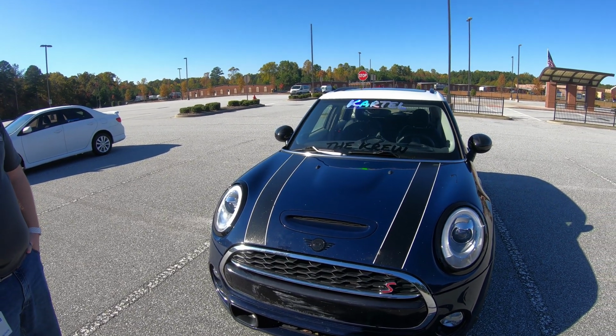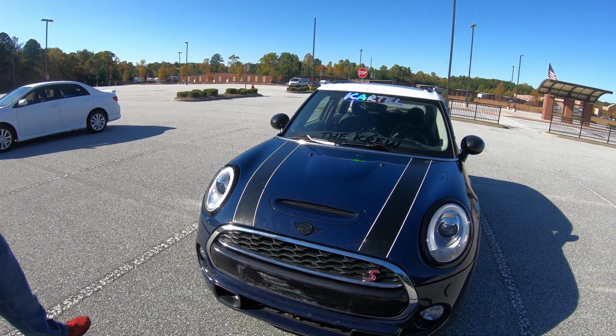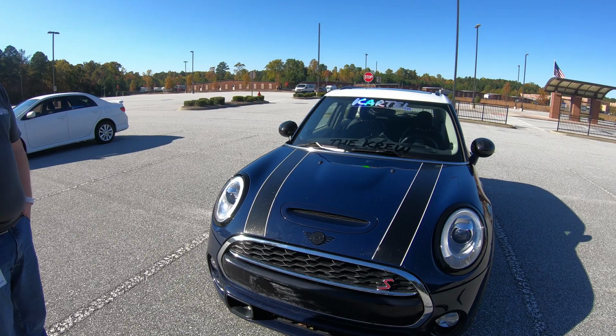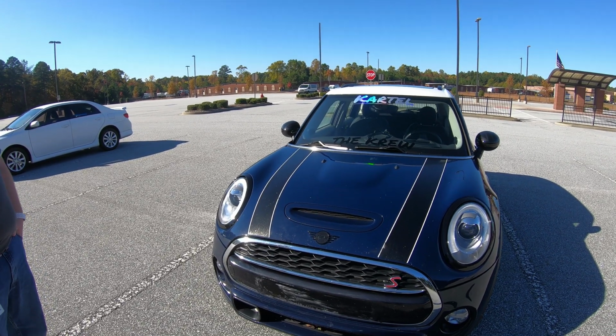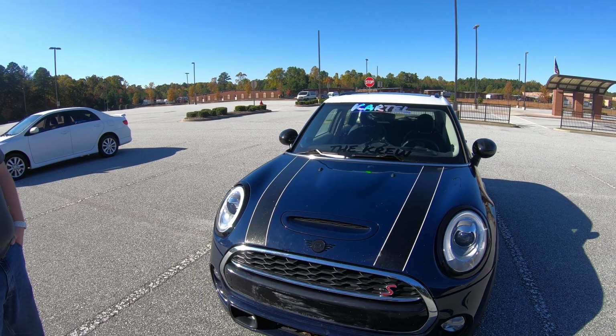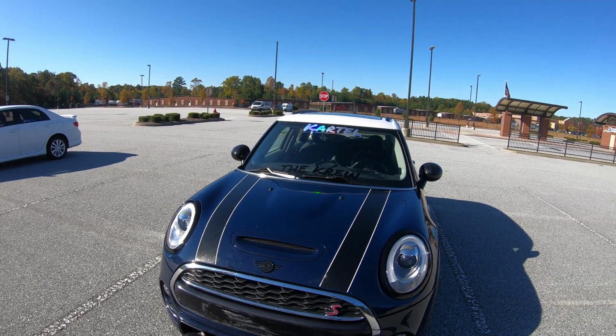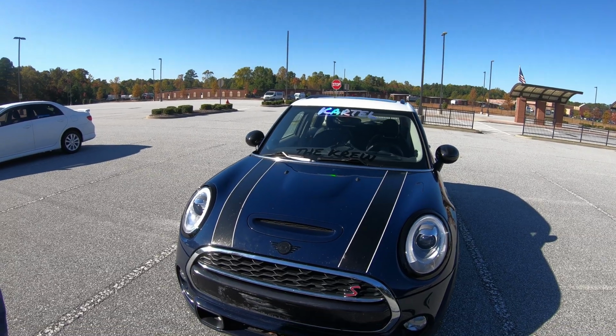Other modifications, we took just about all the chrome off. I still have a little bit left to take off, but all the chrome is blacked out, black badges, make everything look really pretty. And Bilstein coilovers with Eibach lowering springs. It's a lot of cool stuff. Brought it down a good 1.5 inches, made it look good.